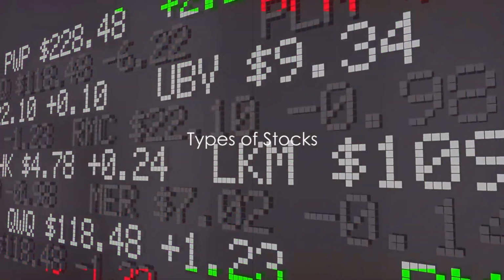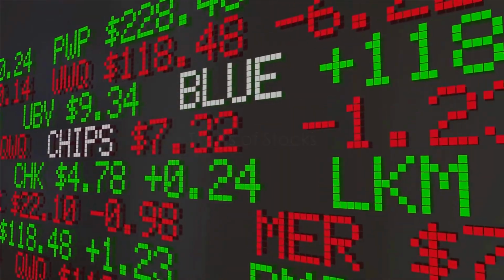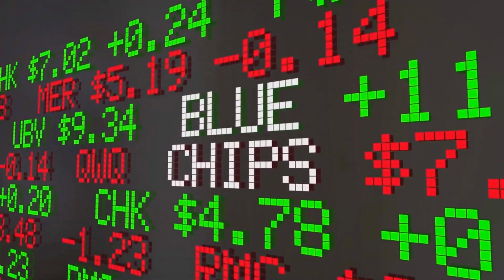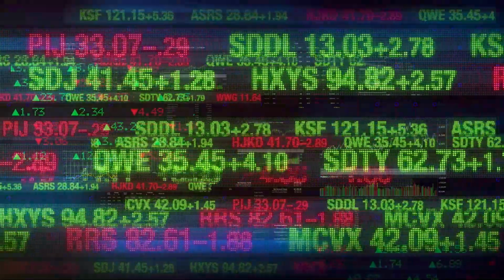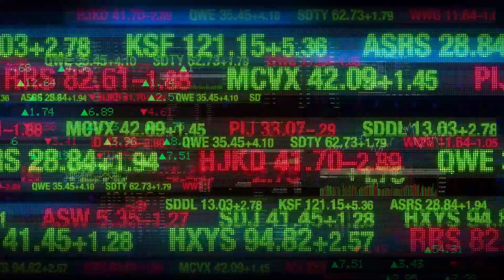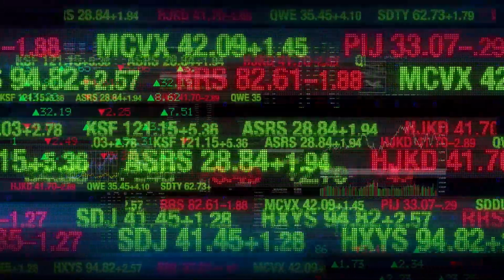Blue chip, mid-cap, small-cap, or penny stocks. Where should you put your money? We've all asked ourselves this question at one point or another. The answer, as you might expect, isn't one size fits all. It depends on your financial goals, risk tolerance, and investment strategy.